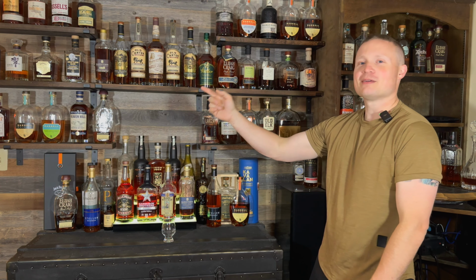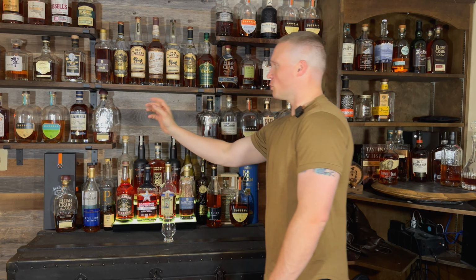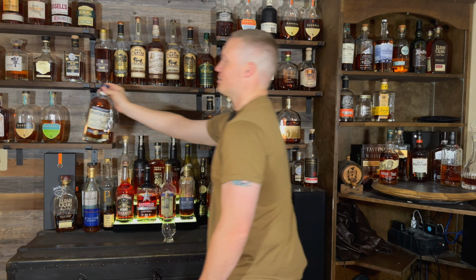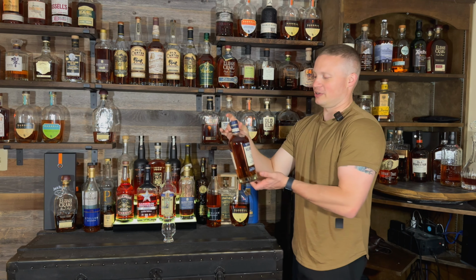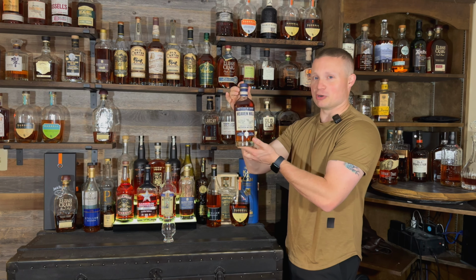Today I'm excited because I'm going to try for the first time ever a bottle that I've been waiting to try for quite some time. I finally got my hands on this bottle. It is the Heaven Hill Bottled in Bond 7-year-old bourbon.